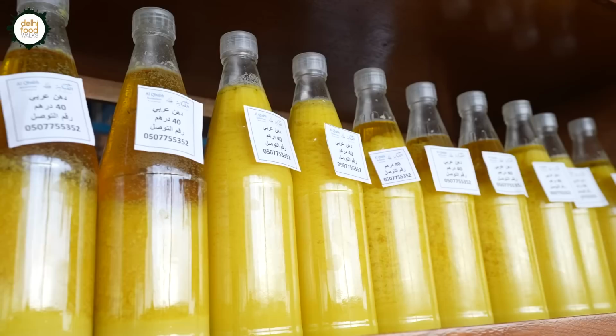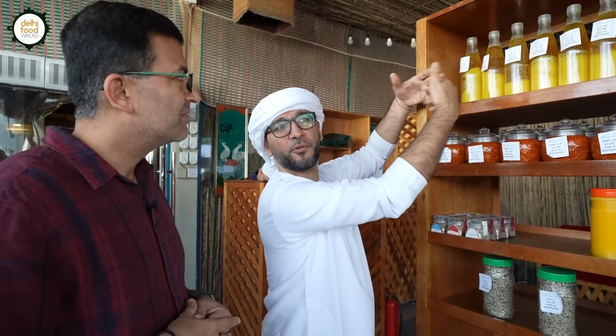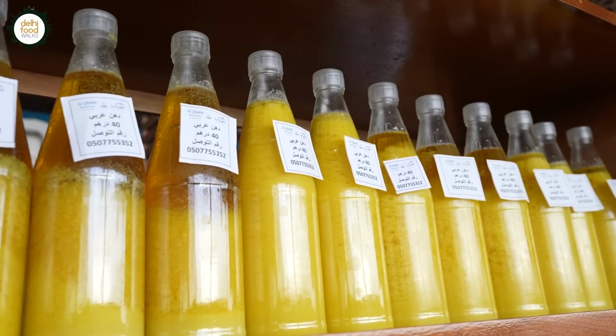The ghee which we had was made of goat milk. Yes, goat milk. So we do have both, right? This one is goat milk ghee. This one is cow milk ghee. But as you can see, this is more prevalent because we have many more goats over here. But it's very nice to eat with the rice. When you put it on the rice, it's beautiful.